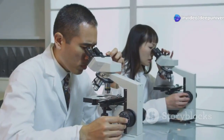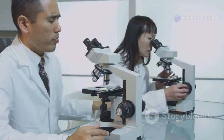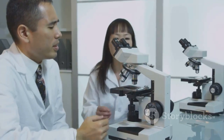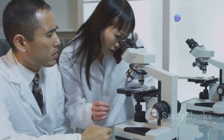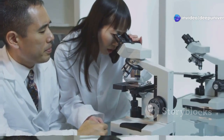By analyzing the composition of meteorites, fragments of asteroids that survive atmospheric entry and reach the Earth's surface, scientists can glean valuable insights into the conditions that existed billions of years ago when our solar system was still forming.